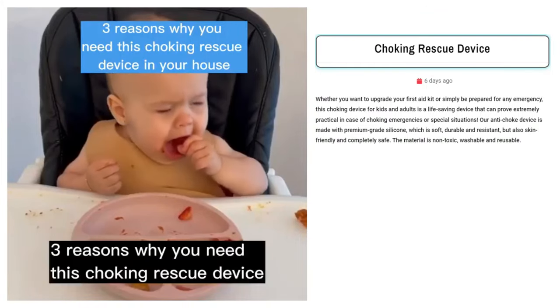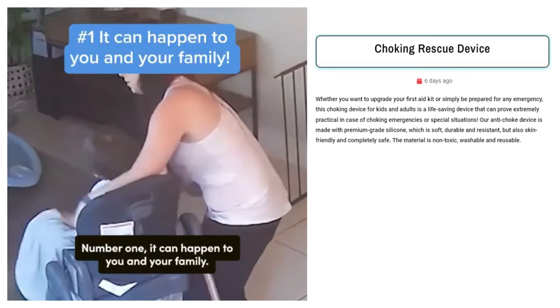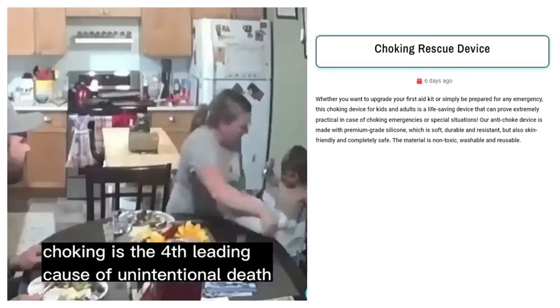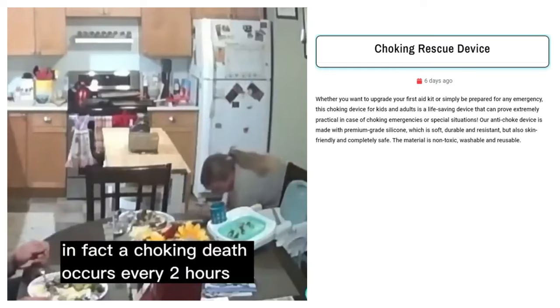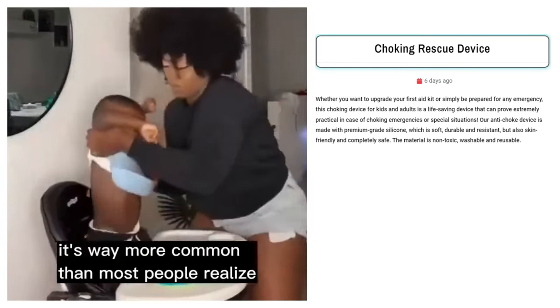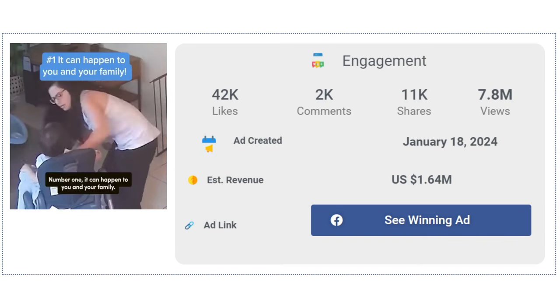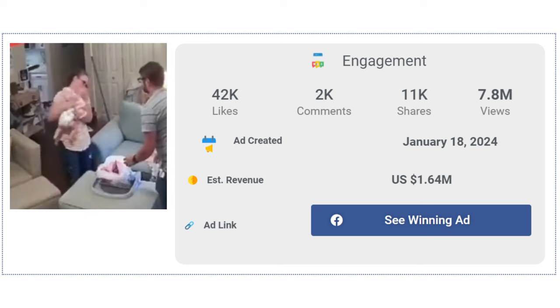Our next product is the Choking Rescue Device. Sell this. The Choking Emergency Device is a must-have for parents and caregivers. Target Facebook ads to parents of young children and those with elderly family members who may be at risk of choking. And finally, the Facebook ad has received more than 42,000 likes, 2,000 comments, 11,000 shares.